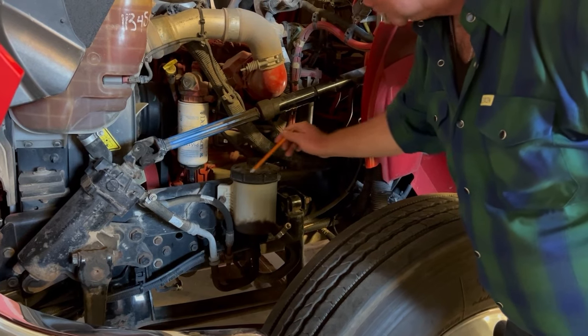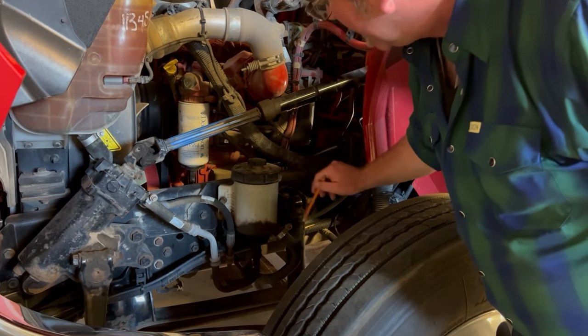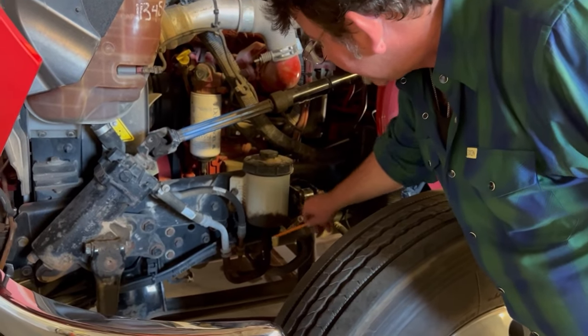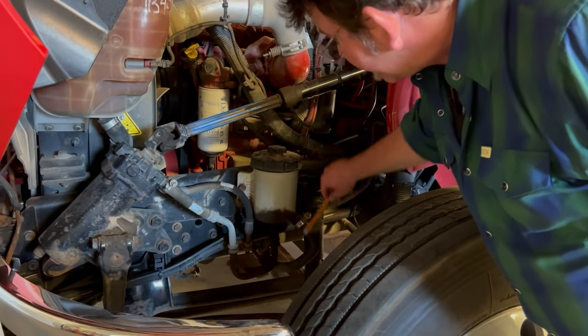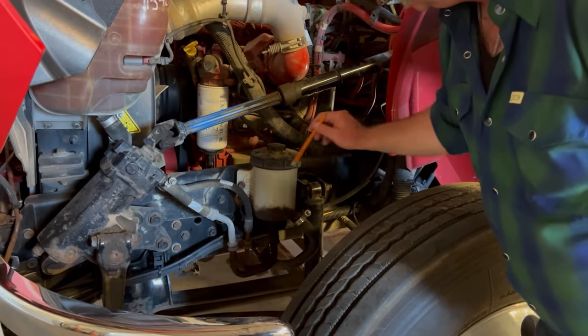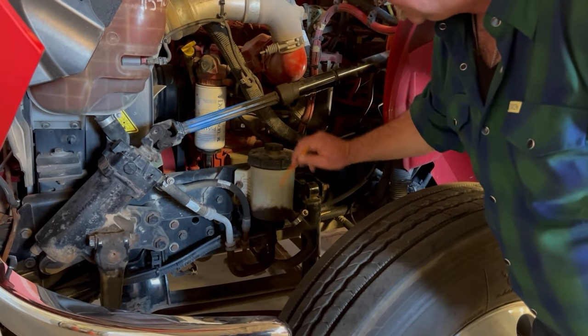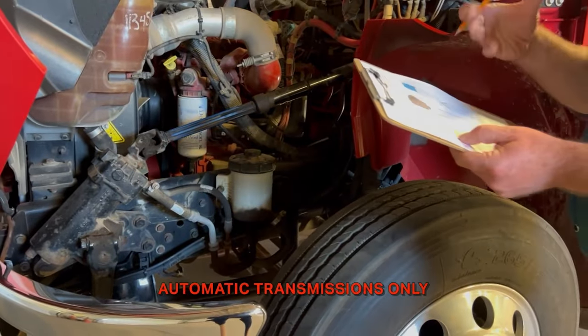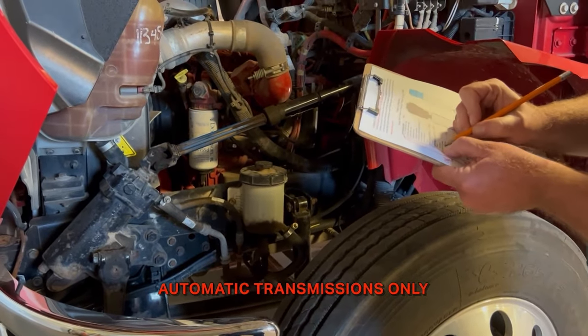This cap is not loose or missing, cracked or leaking, no missing nuts or bolts at all, no loose or missing hose clamp at all. This hose right here is connected, it's not cracked or leaking. There's no abrasions, bulges, or cuts here. The fluid is at its proper level and the reservoir is securely mounted. So that takes care of the fluid levels.